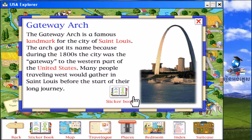Gateway Arch. The Gateway Arch is a famous landmark for the city of St. Louis. The arch got its name because during the 1800s, the city was the gateway to the western part of the United States. Many people traveling west would gather in St. Louis before the start of their long journey.